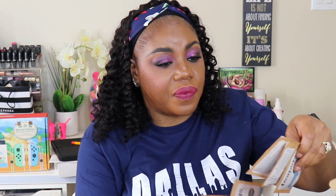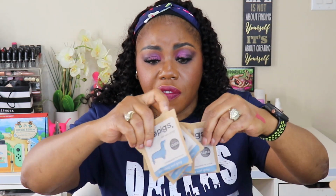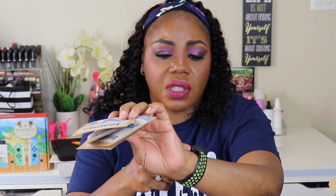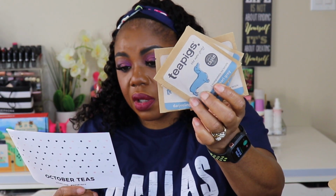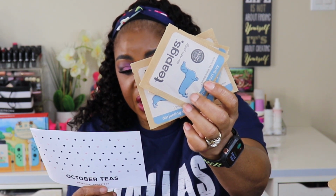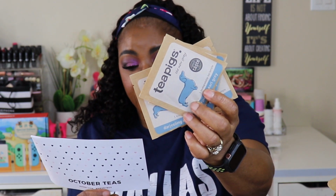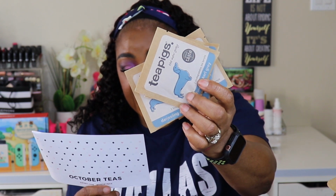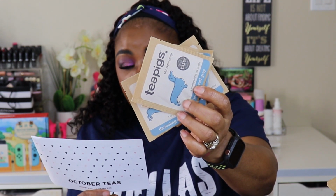And the next thing, we got some Tea Pigs. Now, I really like these Tea Pigs. If y'all don't remember from these videos, when you order these and get the samples to try these teas, you do get a coupon code on here to use for your first order. So these Darjeeling Earl Grey Tea Pigs is high caffeine. This tea uses the finest Darjeeling, I don't know if I'm saying it wrong, from the foothills of the Himalayas, and zesty bergamot citrus from sunny southern Italy to create something elegant. Try with a slice of lemon.